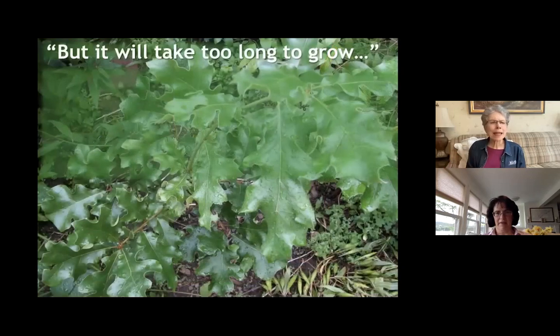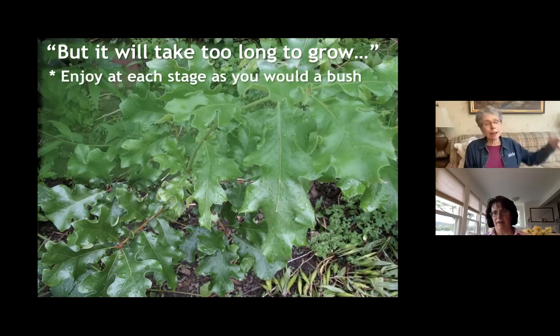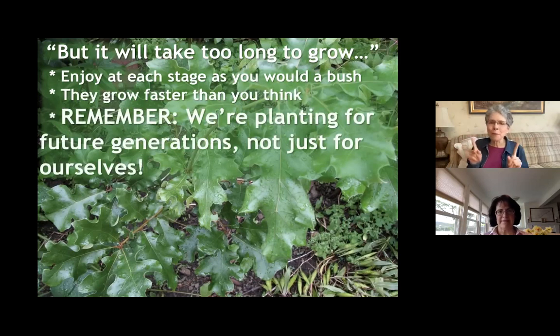A lot of people will say, well, you know, I don't want to plant a tree. People move around a lot, it takes too long to grow, I won't be here to enjoy it. Well, you can enjoy it at each stage. If you can enjoy a 5-foot bush, you can enjoy a 5-foot tree. They grow faster than you think. And remember, we're planting for future generations, not just for ourselves.